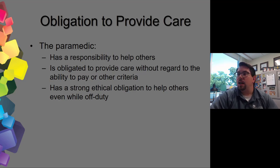Another thing that we have an obligation to is we've got to recognize that patient dumping does occur, right? Patient dumping is where you just take the patient to a local hospital and get rid of them because you don't want to have an obligation to them. You don't want to have to worry about them. We see that a lot. Patient dumping is not appropriate, obviously, and here's why.